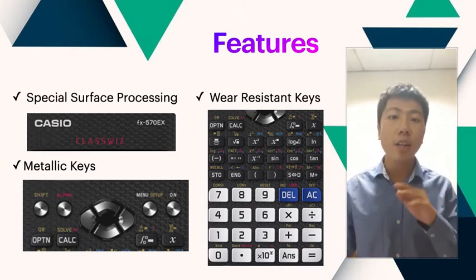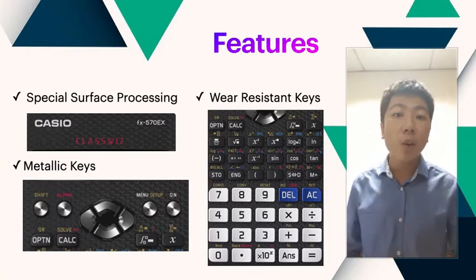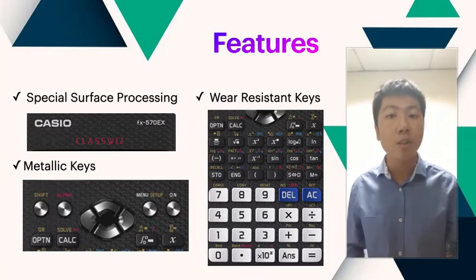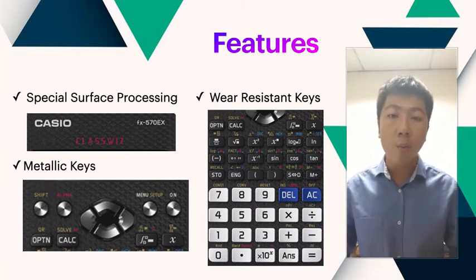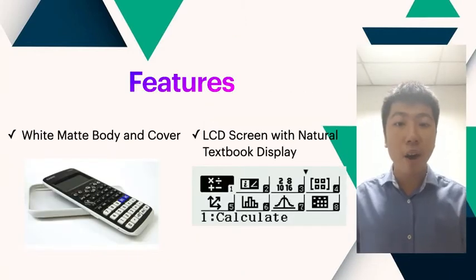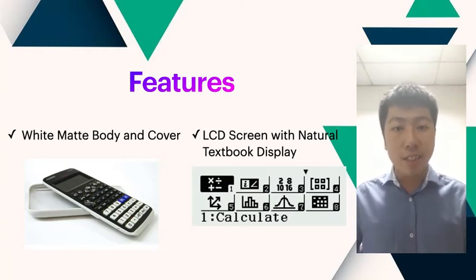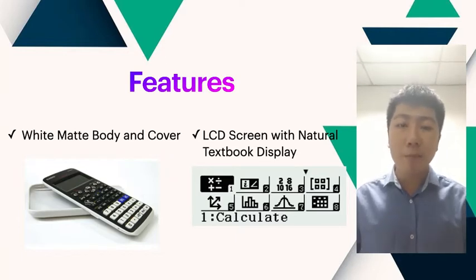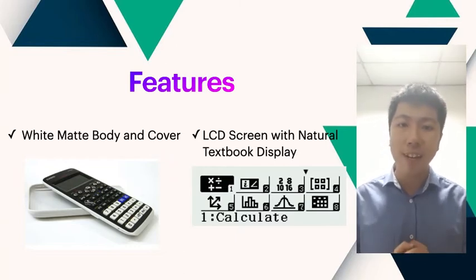Second of all, the keys on the top row are made of a metallic material, giving it a really sleek look. The keys below are printed with their respective numbers and notations. They are very wear resistant, so don't worry about them wearing off after long-term use. The main calculator body and its cover are in a very elegant white matte color. The display in the calculator is an LCD screen, which is capable of displaying simple pixel icons that are similar to textbook designs of functions for easy navigation.